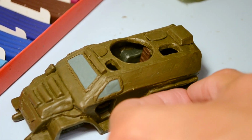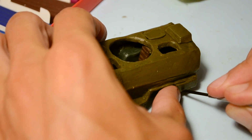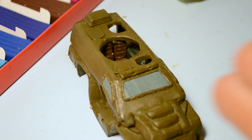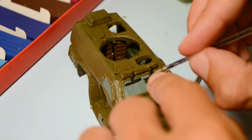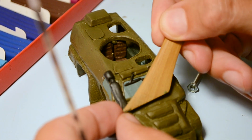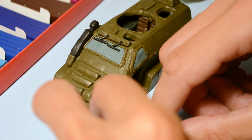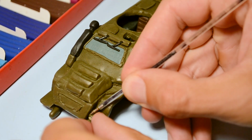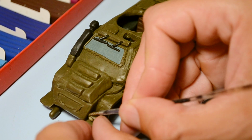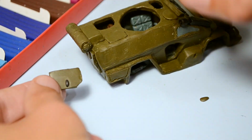The fuel tanks are ready, and also I made a compartment for tools. This little barrel on the roof is an air cooling and cleaning system.